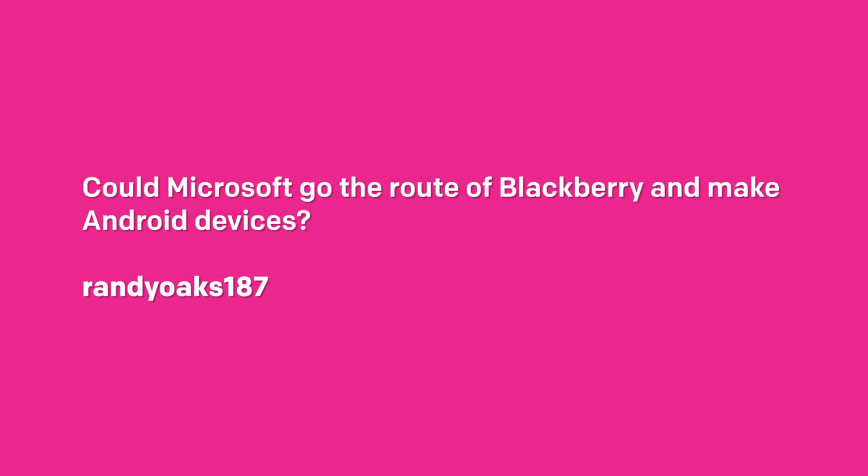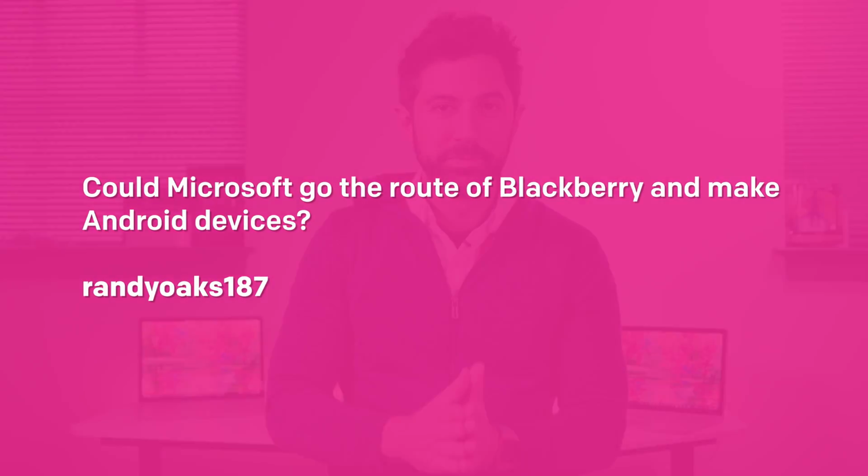Could Microsoft go the route of Blackberry and make Android devices? So it's a great question. We're asked it a lot with the demise of Windows 10 Mobile, or at least phones as we know them from Microsoft. Should they just create their own Android phone and sell it? I say no, and I don't think this is actually a realistic scenario for them.